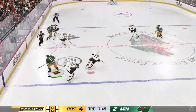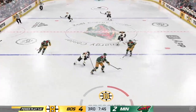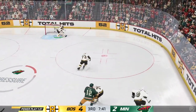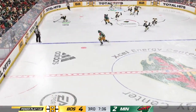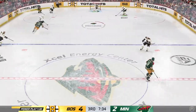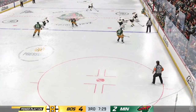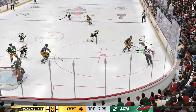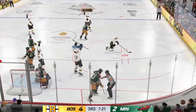Minnesota's got it in their own zone. Can't stay on his feet after that hit. Here's a short pass to Niskanen. Oh, huge hit against the wall. You know he felt that one. Well, and that's a tone setter. That's sending a message to every player on your team. Get involved physically. Pay the price. Use your body and get the puck. Getting a little physical out there, but still holds on to the puck. Big stop right there.